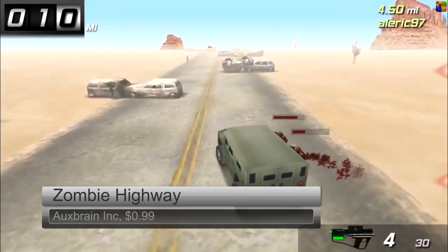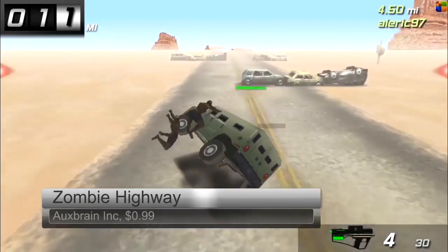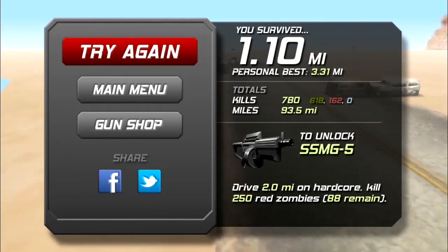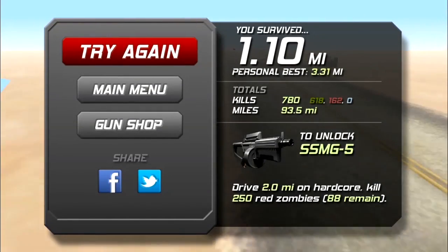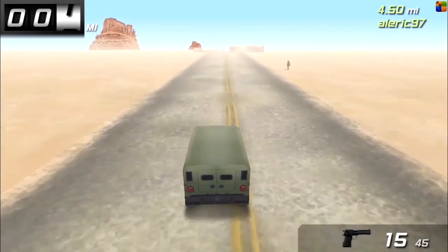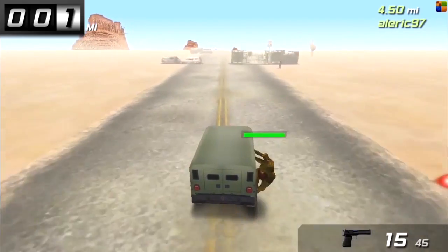They have a lot of different areas. One of the only downsides is it doesn't get a ton of updates, but when it does, they are great, and there's a lot of different weapons and zombies out there for you to try to get and kill. It's a really great application, and I recommend you check it out.